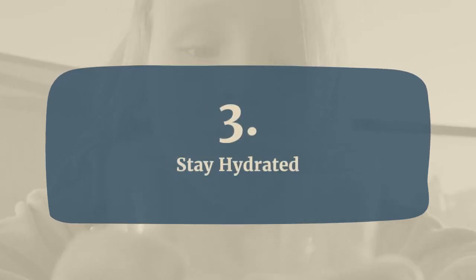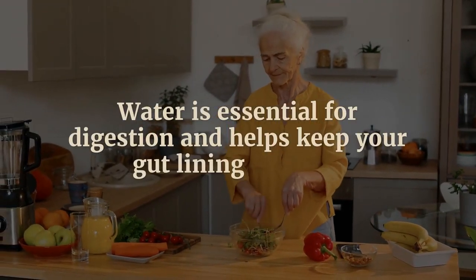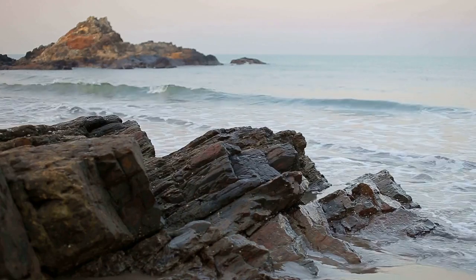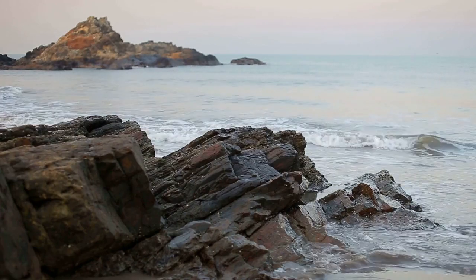3. Stay hydrated. Water is essential for digestion and helps keep your gut lining healthy. Aim for at least 8 glasses a day. And if you can, stick to water. Try to limit sugary drinks and caffeine.